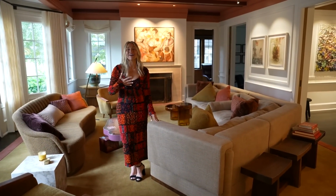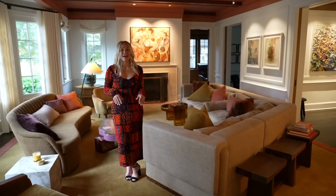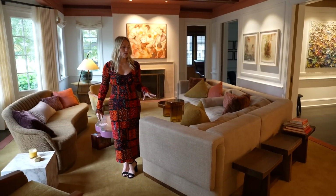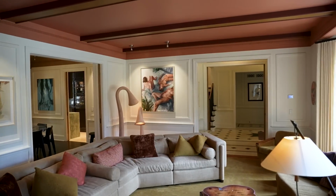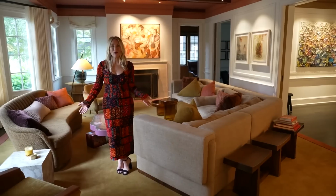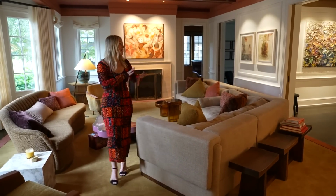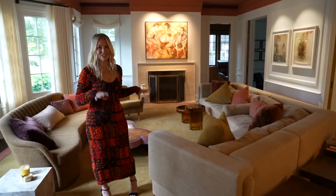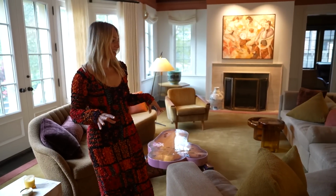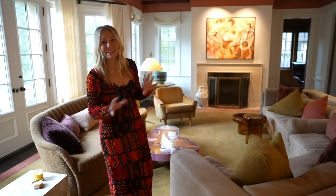She has a strong passion for supporting women creatives and women makers and just women in general. So we really worked hard to start with female furniture makers and designers wherever possible. So we do love this Egg Collective sectional. It's kind of the showpiece, the center of the room. And then we got to have a lot of fun with all the pillows on it.